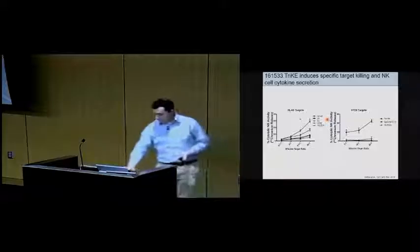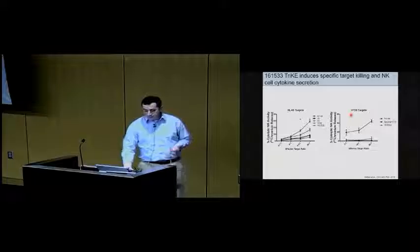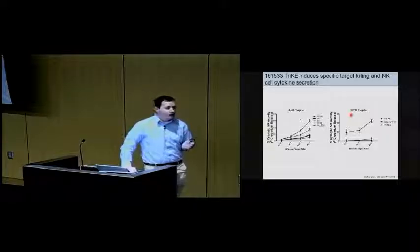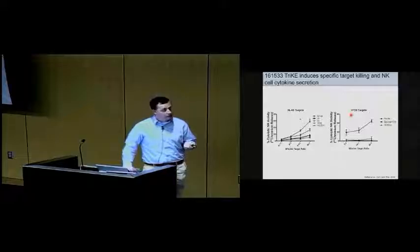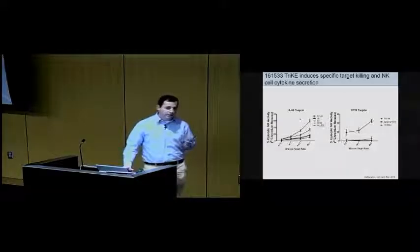So to test, okay, this is working now. To test specificity, we decided to evaluate the tumor killing in a CD33 negative colorectal cancer cell line, which are HT29 cells. And the TriKE is over here. So as you can see, if CD33 is not expressed on the tumor cell line, we don't get killing.